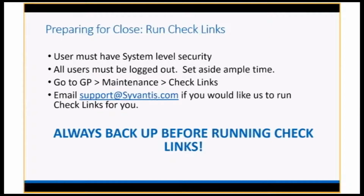Next thing you'll do is run check links. Check links is a technical thing within the system, but it's kind of magical for those of us who are accounting people and not technical people. Basically, what check links does is it goes through all of your tables in Dynamics GP and makes sure they all link together properly, that there's no funky stuff out there, is the best way to describe it.